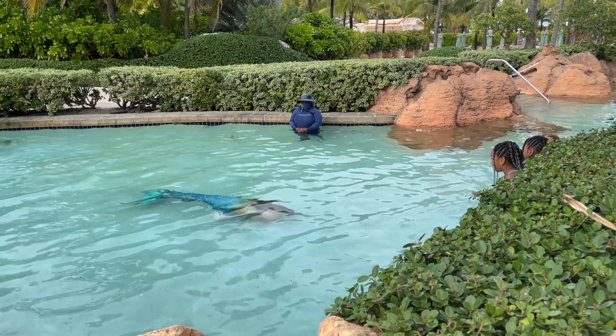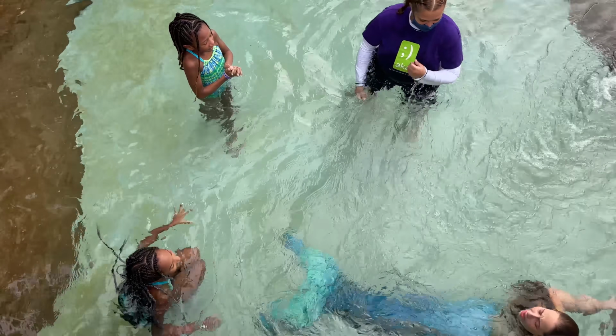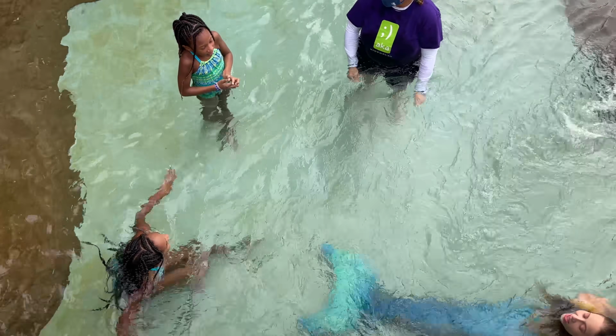They learned how to swim like a mermaid, how to blow bubble rings underwater, and they learned about the secret tunnels that the mermaid uses to get back to her home in the ocean.